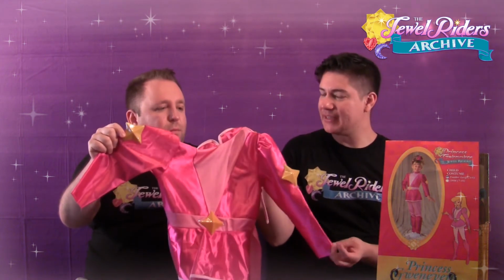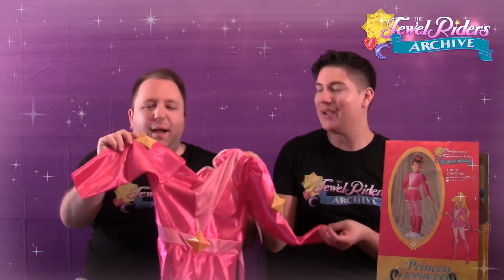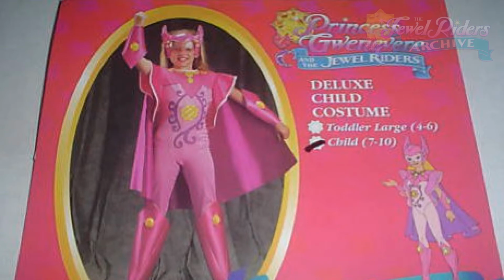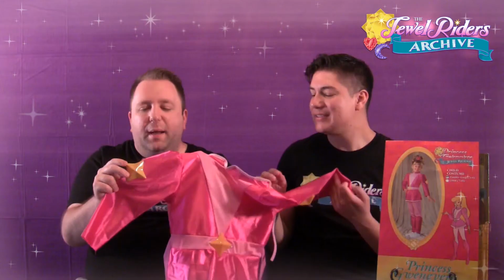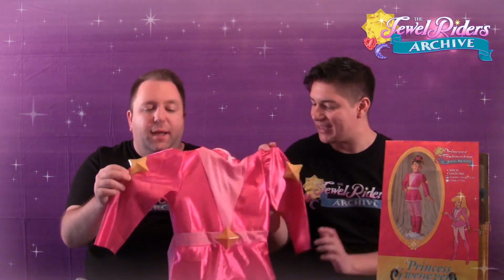And this was also released in 1996, so this was after they had already created all the additional toys and everything. But here's what it was. Again, the Jewel Power costume does have the jewel iconography of the Sunstone. So with this adventure one, you could have a different Gwenevere outfit.